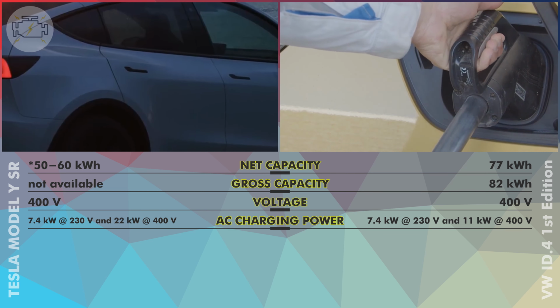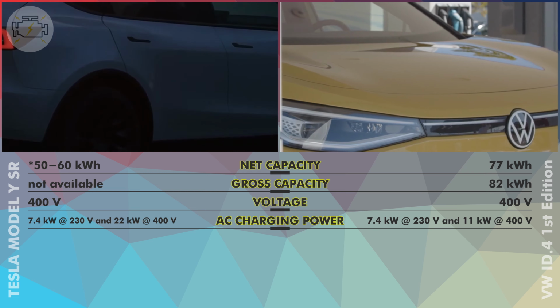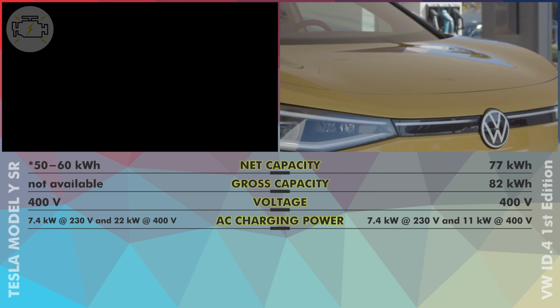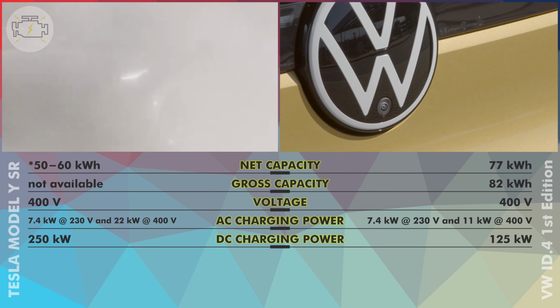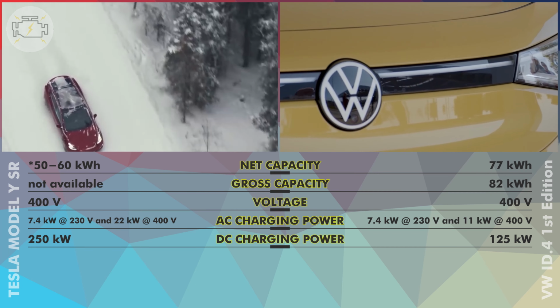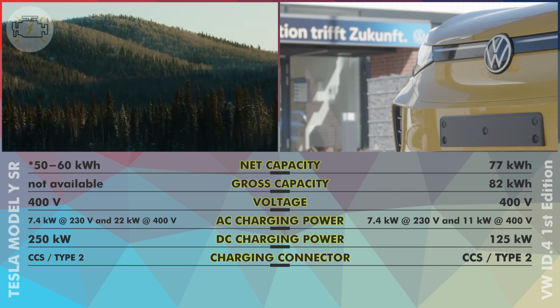The VW ID.4 charges with the same power as the Model Y when connected to a 230-volt outlet, while only being able to draw a maximum of 11 kW when connected to a 400-volt power source. When it comes to DC charging power, the Model Y is a clear winner. It can draw up to 250 kilowatts, which is double the amount the VW ID.4 can do. Both SUVs use a CCS type connector for fast charging and a Type 2 connector for AC charging.